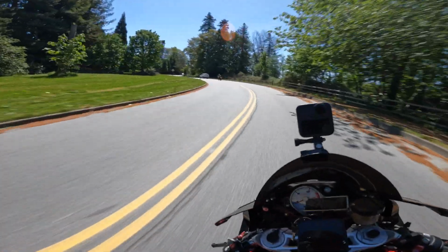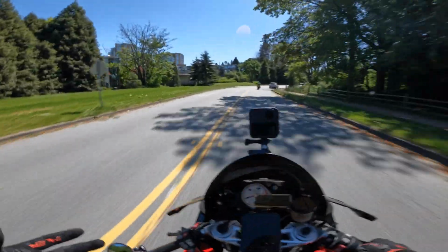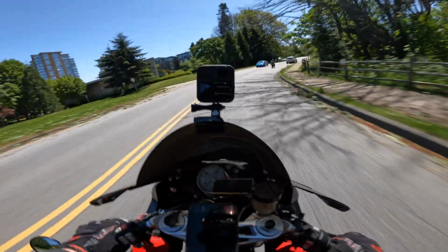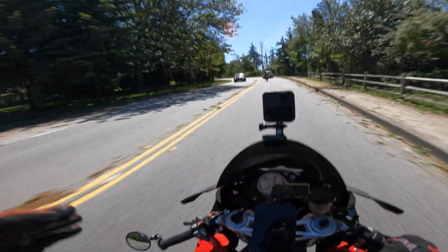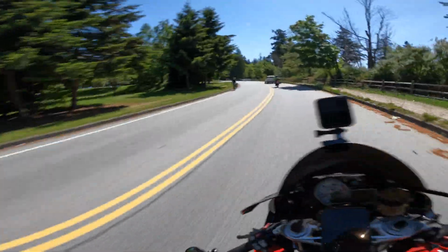So if I had all the money in the world, I would do all the carbon fiber pieces that you could possibly do on this bike here. I would do the wheels as well. I think carbon wheels look so freaking cool. They make the bike so much lighter, and apparently you can actually feel the difference.